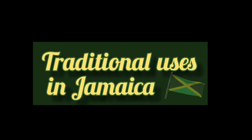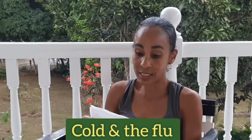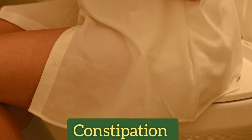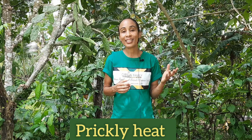In Jamaica, we use the plant to make tea, and we use this tea to treat mainly the cold and the flu, for example. There are some persons, however, who also use the plant to treat constipation, general weakness, fever, prickly heat, which is an itchy inflammation of the skin.